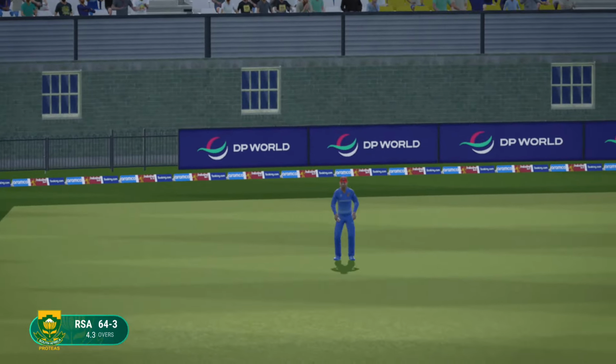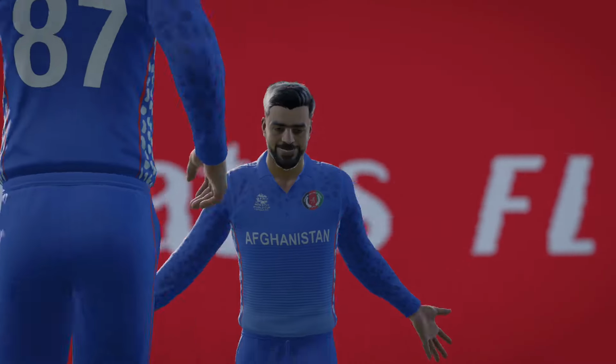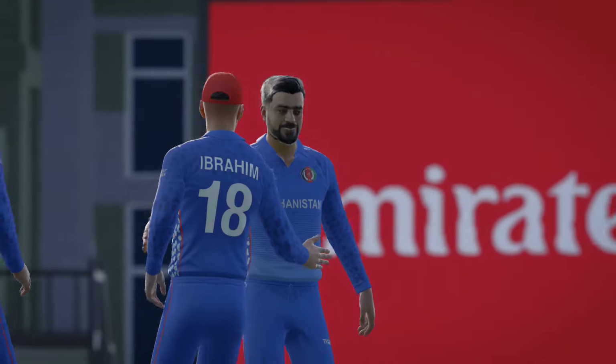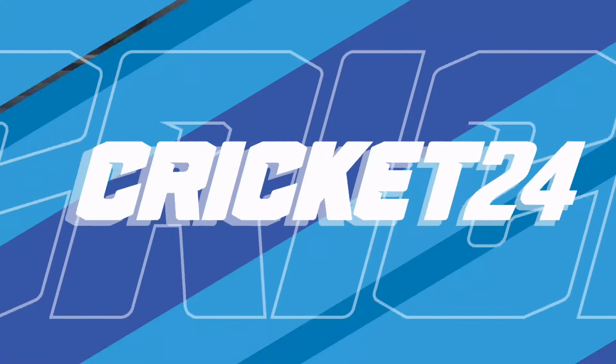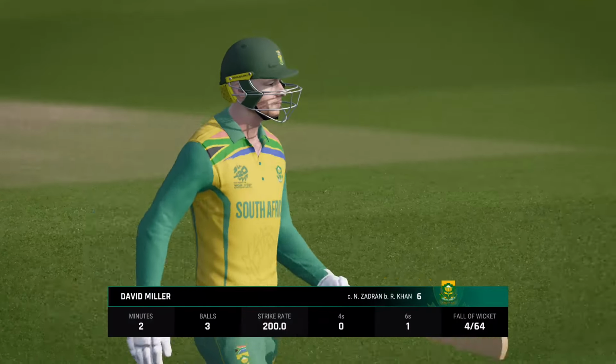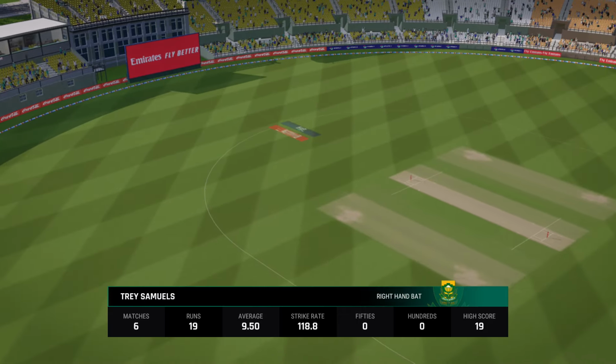Caught. That's one of the easiest catches you'll see. Oh, great work. Held their nerve while the ball was in the air and they've taken a good catch. As they head back to the pavilion, they'll be wishing they went about this innings a little differently. Not too much to speak of on the scoreboard.